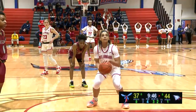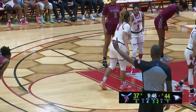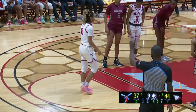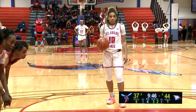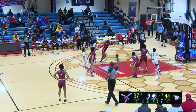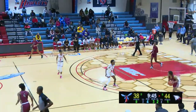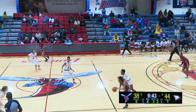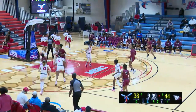It's important for Del State to start to cut into this lead early. That one off the back of the rim and comes out. Won't go. Martino played but didn't score when they played North Carolina Central down in North Carolina back on the 21st of January. She got that second shot to go in, though, and so now it's a six-point lead for the Eagles as Martino with 5 points on the day.